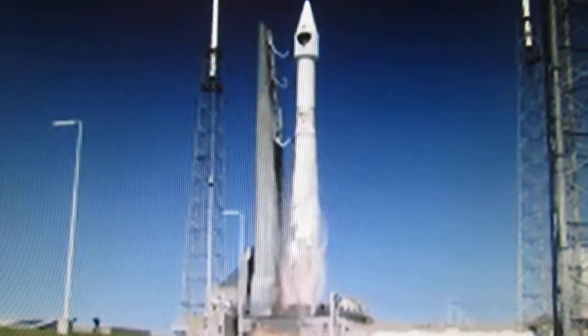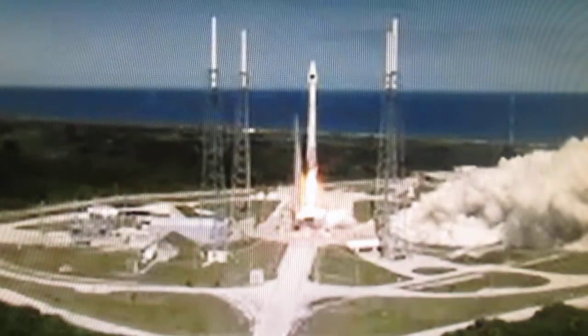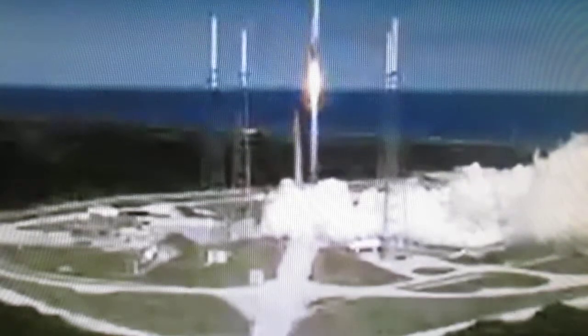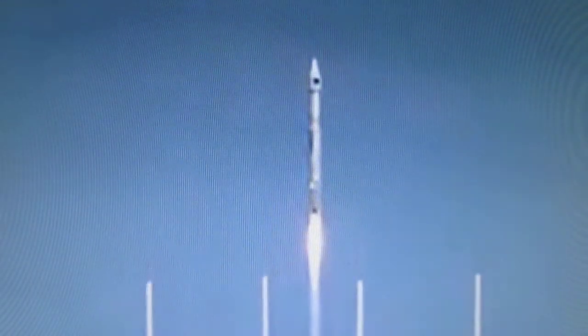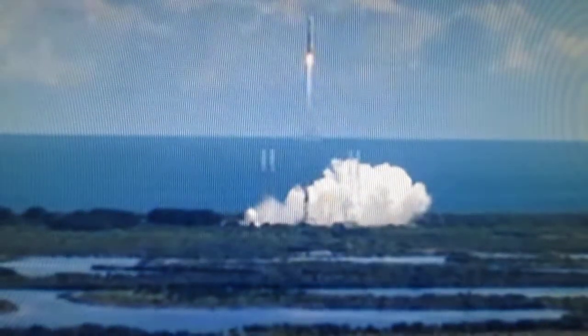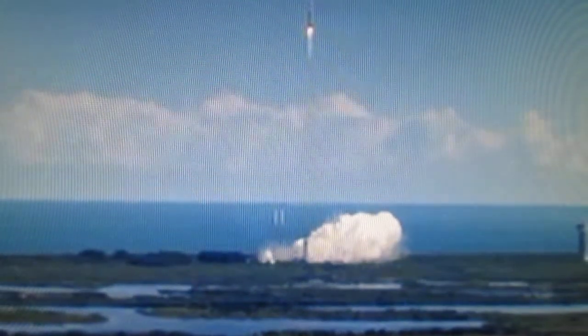2, and liftoff of the United Launch Alliance Atlas V rocket carrying the 8th GPS IIF satellite for the United States Air Force. GPS provides worldwide positioning, navigation, and timing services for the military and civilian users. You are hearing the voice of Rob Gannon providing launch vehicle ascent data. Let's listen in for mission progress.